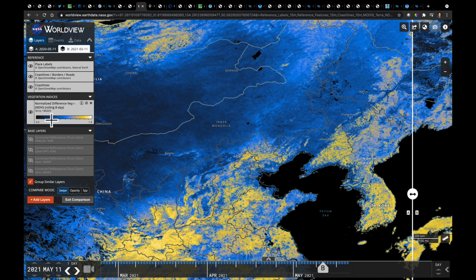First, the color bar. The closer you get to this side of the color bar, the healthier the crop looks from space. Now remember, it's early. This is just late May here. It's much more important in June, July, and August. But on this side of the color spectrum, the darker shades would be less healthy.